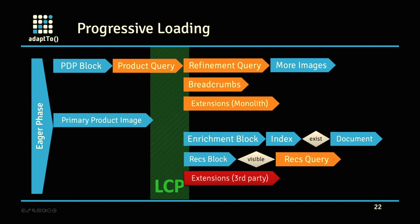The key part here is that we first only focus on requesting data that is required for the LCP, meaning most of the product details, pricing, description. Things like variant-specific information, more product images, breadcrumbs, extensions that require additional queries are loaded afterwards or with a lower priority.